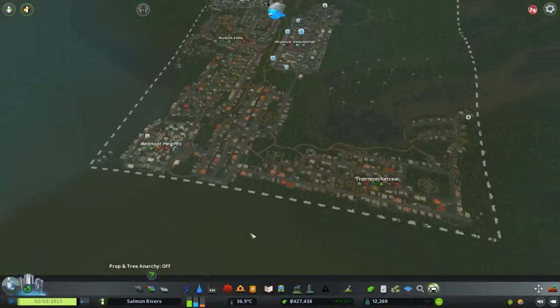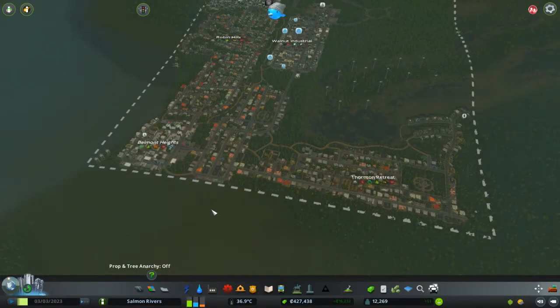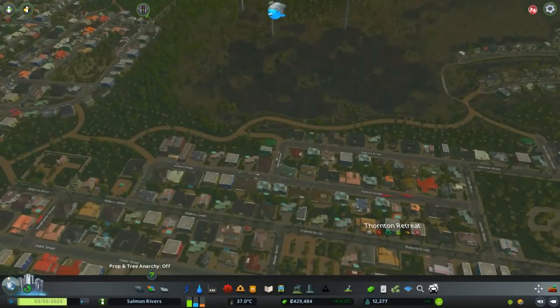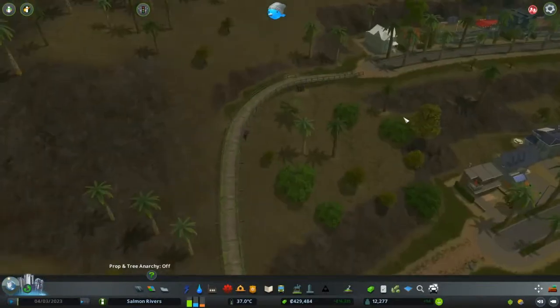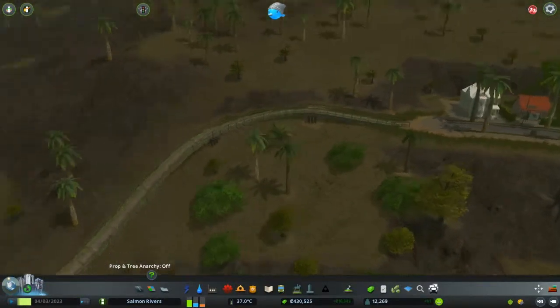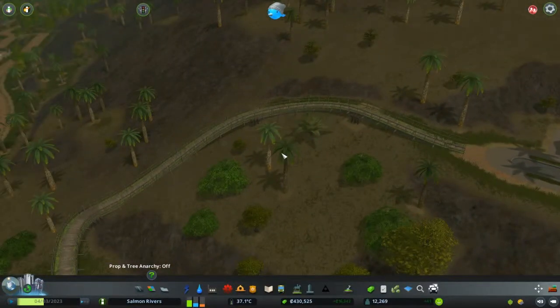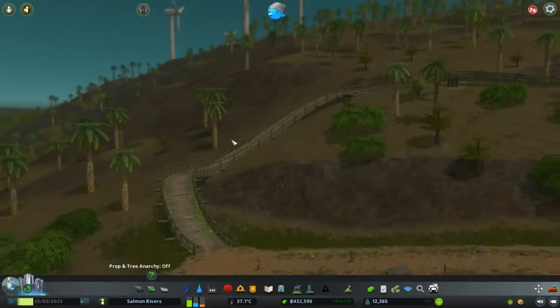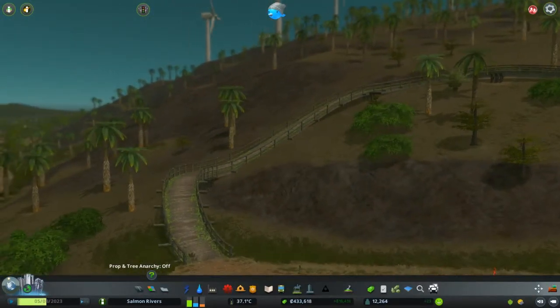What I've actually done off screen since the last recording, you might notice I've got quite a bit of money, which is a good thing. I managed to solve the issue of this little path, because it was driving me insane last time because I couldn't figure out how I could get it to work, so I instead just decided to do a raised path. It actually looks quite nice, I think. Nice little built walkway to go up the mountain.